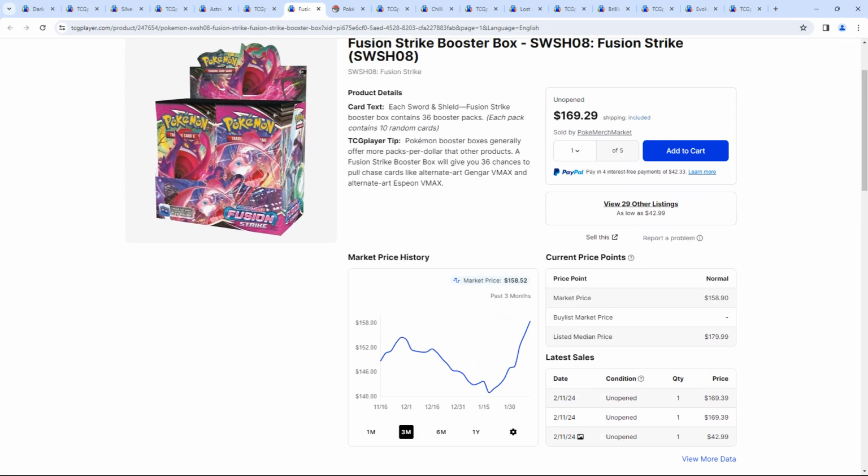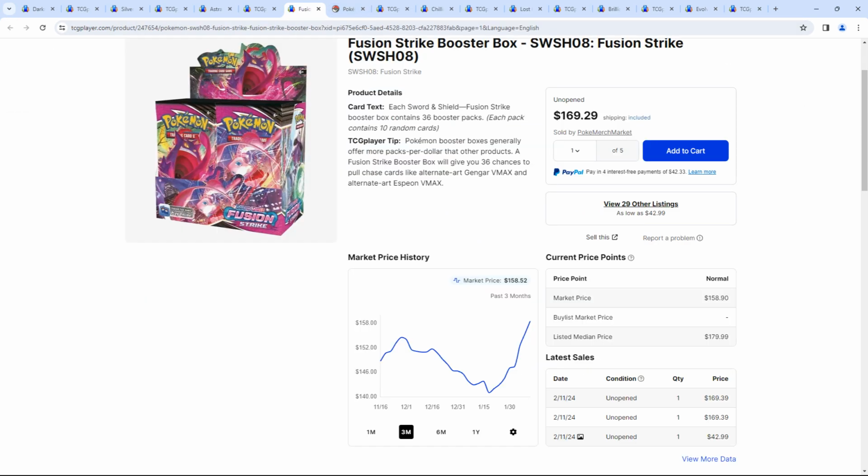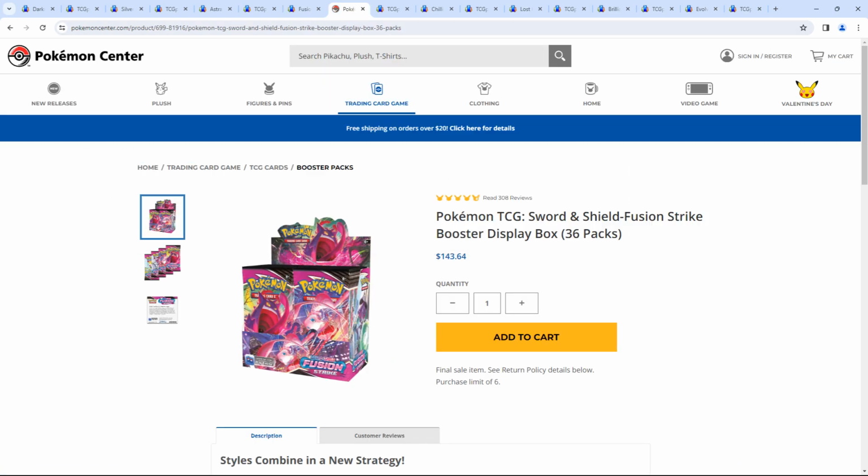If you go right now to the Pokemon Center, it's actually in stock again. So if you're going to buy this box, the Pokemon Center is probably going to be the cheapest if you look at the market price. On eBay, maybe you can find something cheaper, but I kind of doubt it because I checked before. So if you want to buy some of these Fusion Strike booster boxes, Pokemon Center I think is going to be your cheapest option.